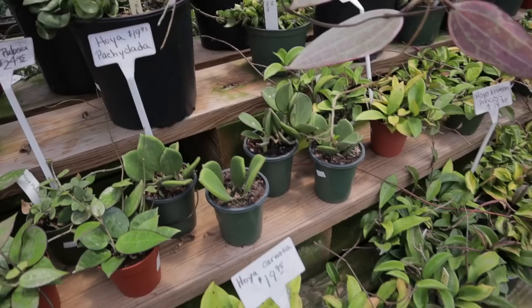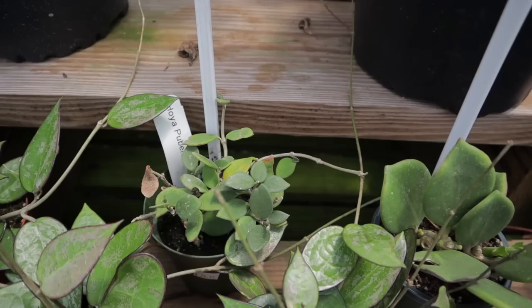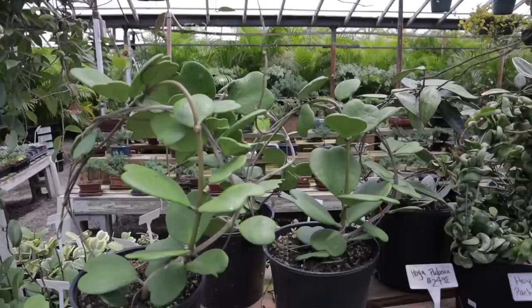Okay, coming into some of the ones I don't see all the time. Patchy Clada, $19.95. This looks like a black margin. Hoya Pubera, $24.95. I really like these small, delicate leaves and they're very fuzzy. This is pretty. Look how they did the trellis for this Hoya carnosa compacta. Some really large Hoya carrii. Some of the largest I've seen, $74.